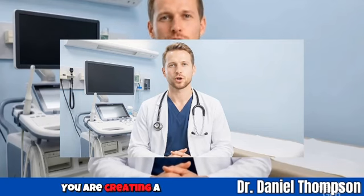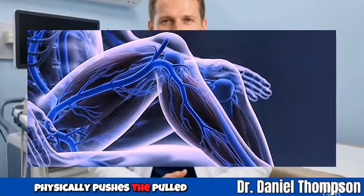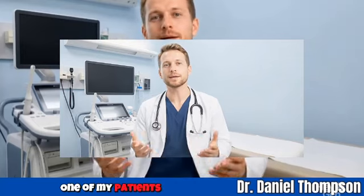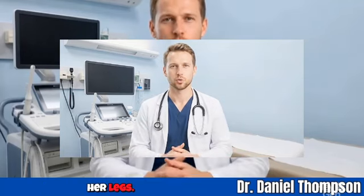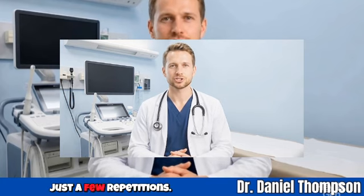You are creating a powerful, sustained compression that physically pushes the pulled blood from your lower legs back up towards your heart. One of my patients described it perfectly. After doing this exercise, she said she felt an immediate lightness in her legs. That heavy, full feeling started to lift within just a few repetitions.